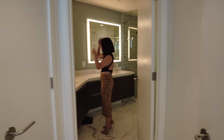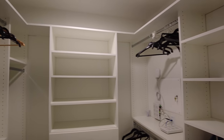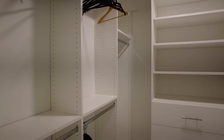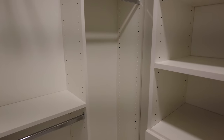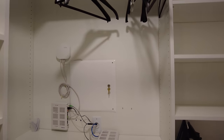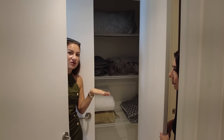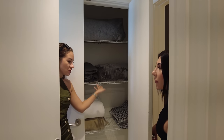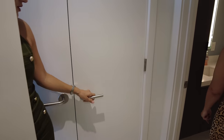You have some storage space here. This is the main walk-in closet. It's huge, which is rare, too. You could fit everything in here if you wanted to. It's good for two people. Here's the hers. You could fit all of us in here easily. And there's an extra one for towels, bed sheets, which is good too, so you don't mix it up together with the clothes. All the suitcases can go in there, and it's super closed and covered.